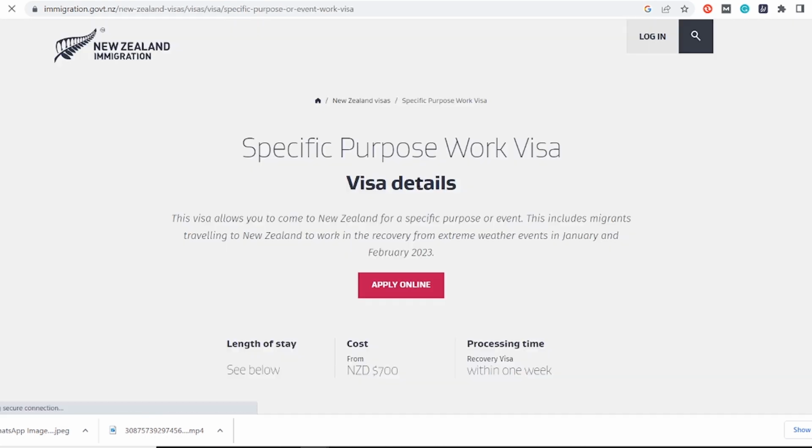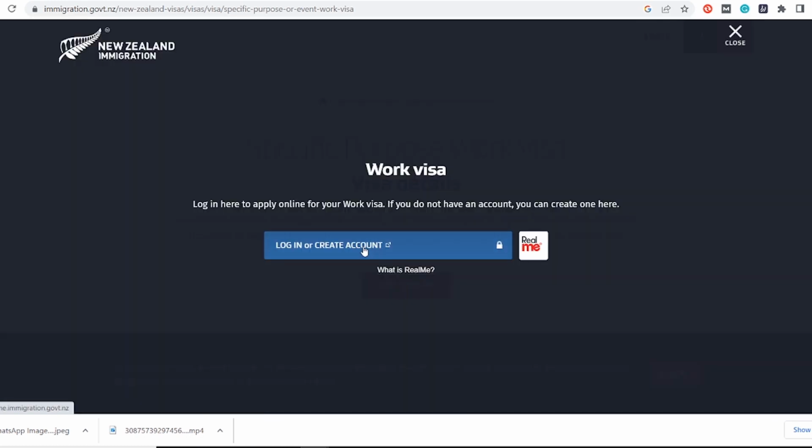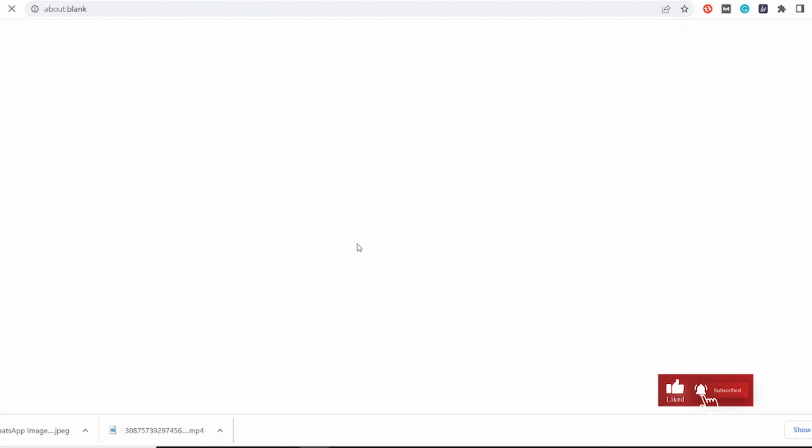If we click on this, it will take us to where we can apply for this visa. So you click on apply online. You have to create an account, and when you create an account, you will be able to apply for the visa. So that is taking you to the website.